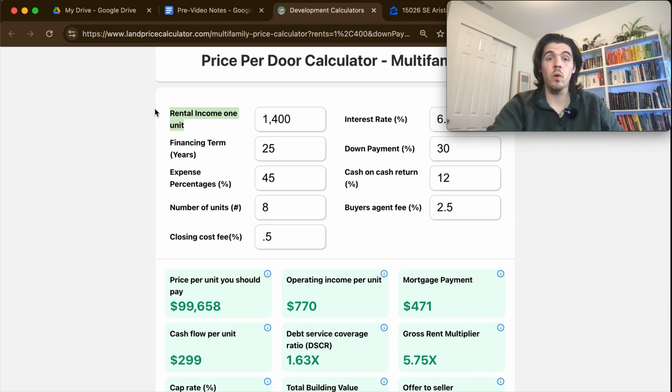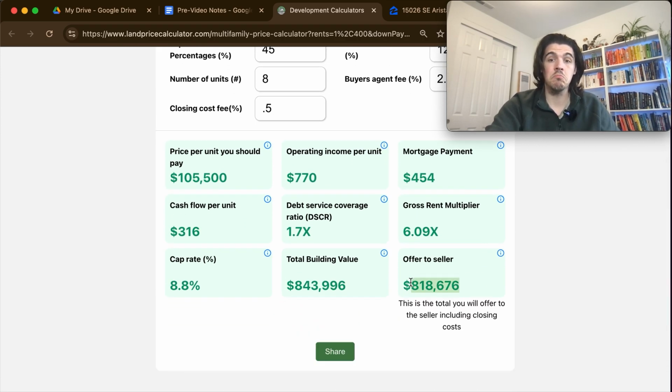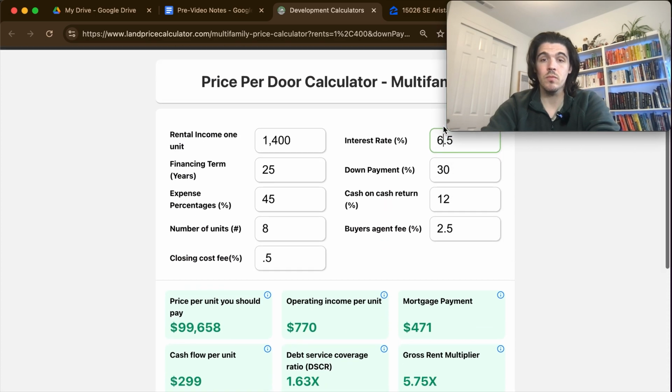This takes into account what our rental income is going to be, what our desired cash on cash return ends up being, with a down payment of 30%, interest rates of 6.5. Let's assume we can get like a 5.5 if we have a really good relationship with the bank. We could then offer 818 instead of 775. Right, but that's just, we change that number, see what you can get.